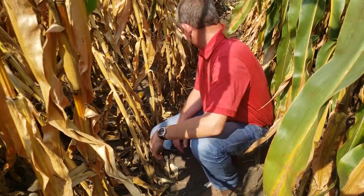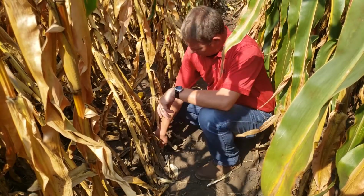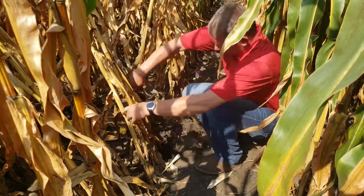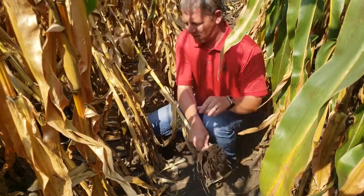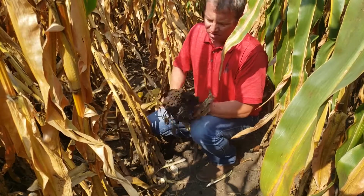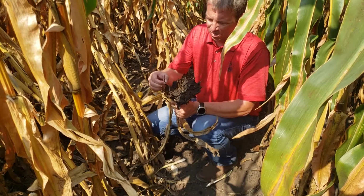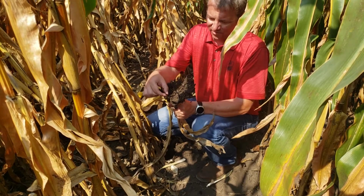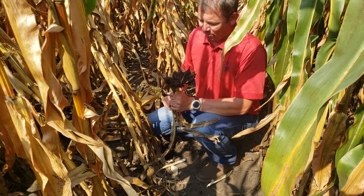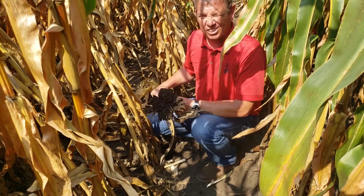So, starting out on the bottom of the ear, the first thing we'll see here is this plant starting to root lodge. Well, look at that. I can pull it right out of the ground. Not much there. What we have here is actually some root rot. If you look at these roots under here, a lot of them are soft and starting to rot away. So starting at the ground level, we already have disease moving in, and it's a drought year.